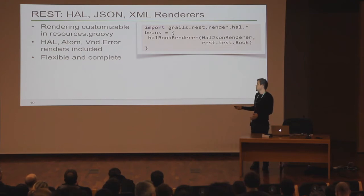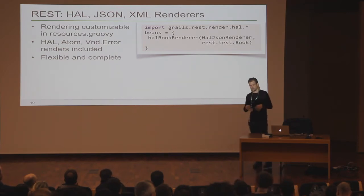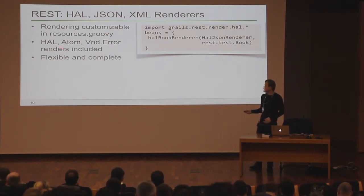So instead of returning application.json, you would return some custom media type like vnd.books.whatever plus JSON or something. You make up some custom MIME type. So check out the spec on HAL. It's pretty interesting. And yeah, it's pretty flexible. Obviously, a lot of it is plumbing as well.